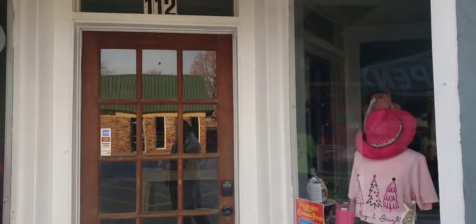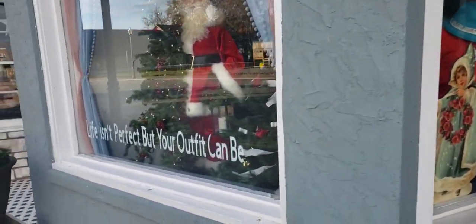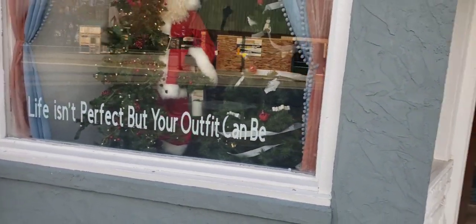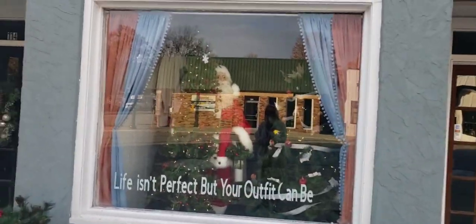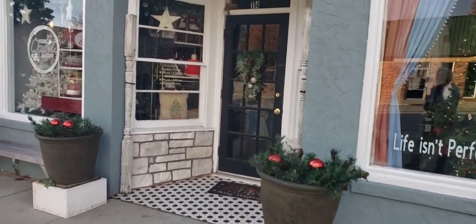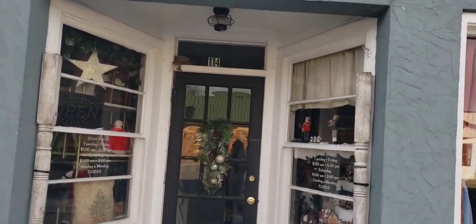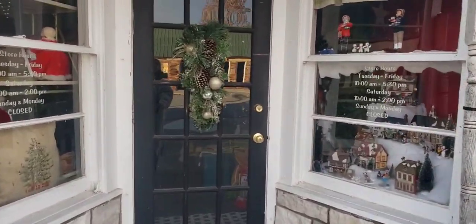I am showing you right there the place that I'm going to be touring. I get to go inside. It is the Quaint Boutique and the Quaint Market. The boutique has seasonal fashions, just what you would find in a cute little boutique store. A lot of cute clothes. I'm going to tour the inside of it so you will see it.